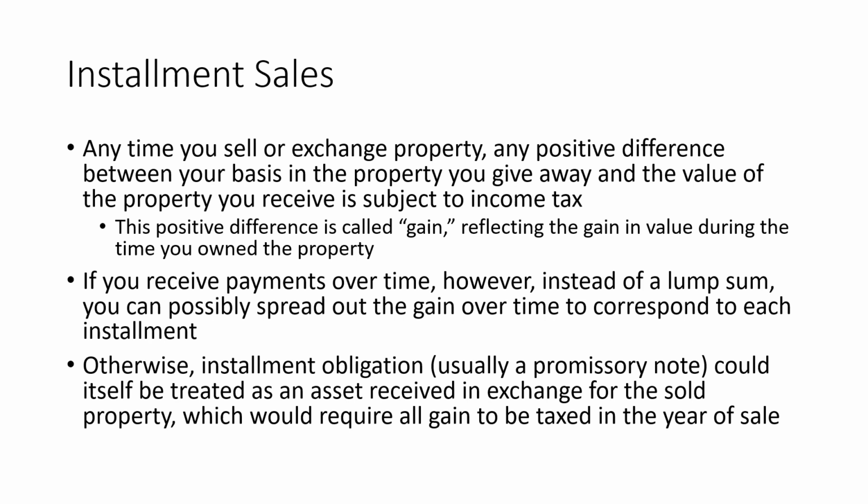But what the IRS allows you to do is spread out the gain over time to correspond to each installment. So for example, if you're receiving 10 equal payments over time, you could just recognize 10% of the gain for each of those payments. Otherwise, without these rules, the installment obligation itself, which is usually a promissory note, could be treated as an asset received in exchange for the sold property, which would require all gain to be taxed in the year of sale. That creates a problem known as phantom income, where you have income you're taxed on, but for which you haven't yet received cash.